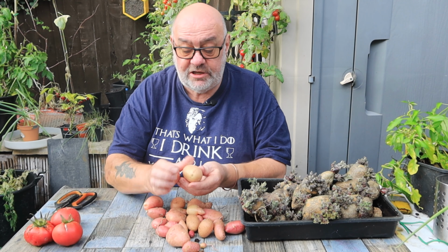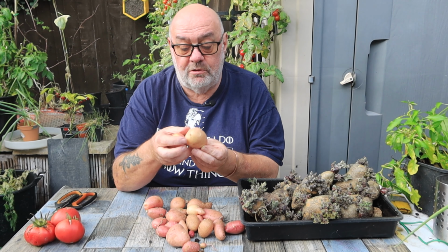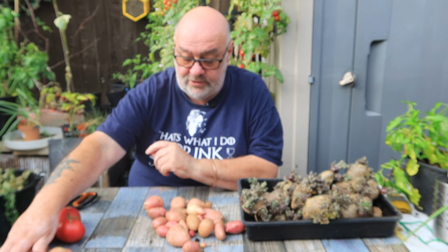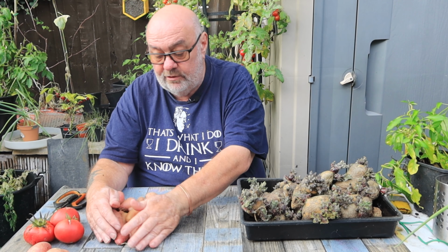Yeah, I just saved these two, I reckon, because they're quite distinct. See them like that? Reddish and whitish. So I'll save those two. I'll mark those up, keep them in the fridge. I'm not going to bother eating these, they're far too small and whatever. And sadly, the rest of these Kondor, you see them all there, they're going to go in the bin or compost. Yeah, they'll put in the compost, they'll grow, won't they?